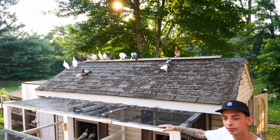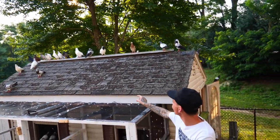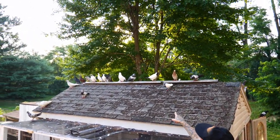Are you guys able to identify your birds versus someone else's bird 100% that comes down? 100%. Our birds have blue bands or yellow bands. Okay, blue and yellow bands.